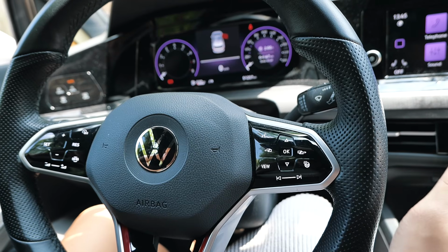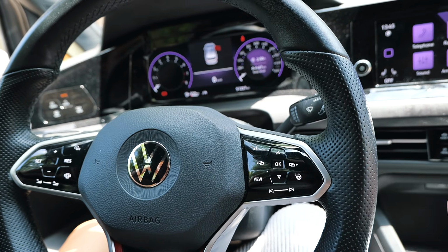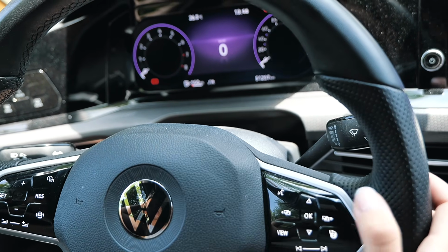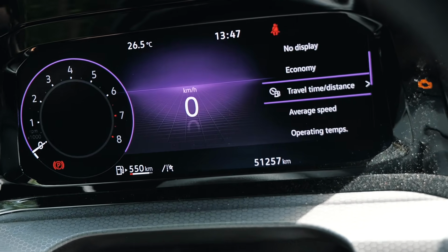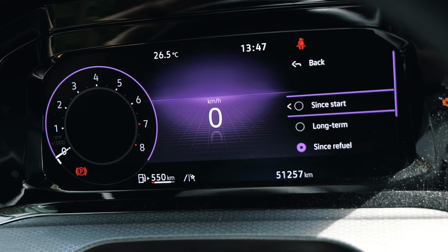Alright, so we finished the oil change. The last thing we need to do is reset the service notification for the oil change. You'll go to your steering wheel. There's going to be a button for your right view here. You press on it. We'll go to travel time and distance, and you'll hold the same button for 6 seconds. So 1, 2, 3, 4, 5, 6.